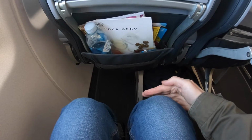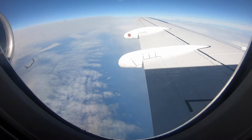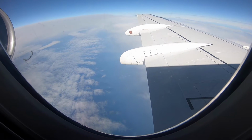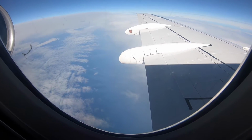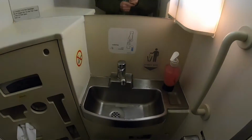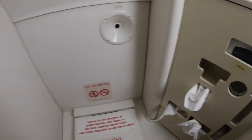The legroom on board this aircraft is surprisingly generous. A quick look inside the toilets. It looks a bit dated, but clean and functional.